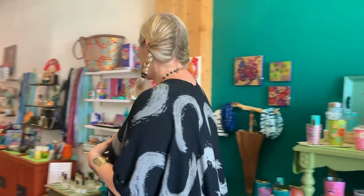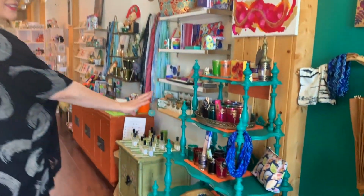My shop is named after my great grandmother. Her name was Phoebe Peacock. And once I learned of the name, I thought it's a store. It's like everything that we do, and it's sort of manifested here. We have more Moroccan glasses here.